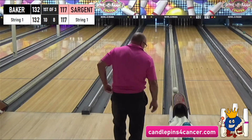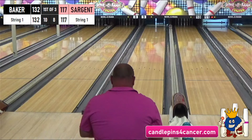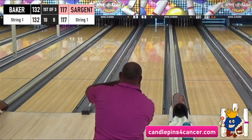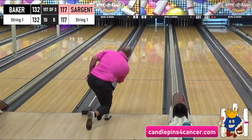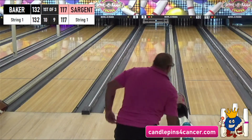Off to the left, he's up to 1 in the 10. 3-string total format, no points involved. Chris's high triple is 530 as he gets an 8. 125 through 9 up 2, box to box.